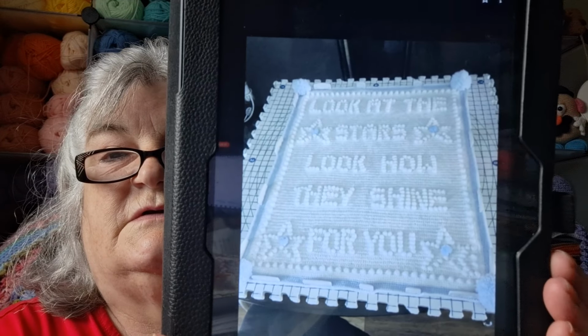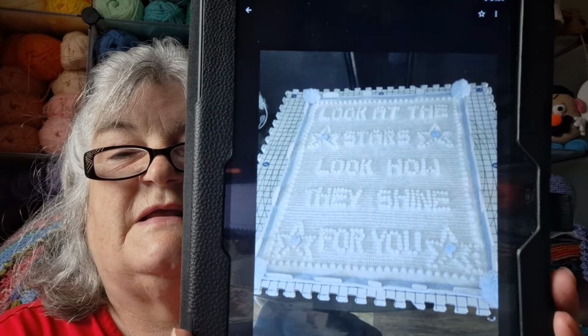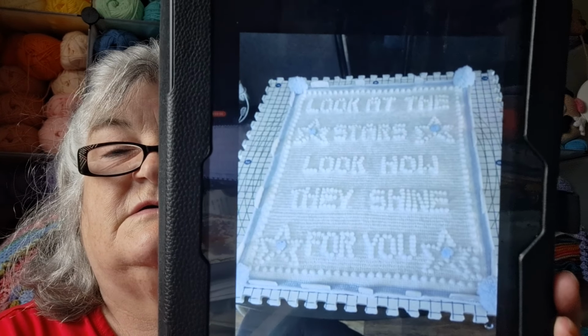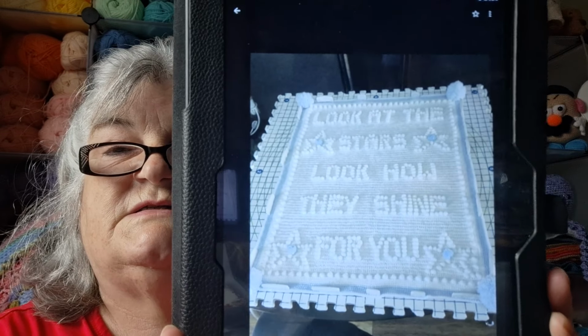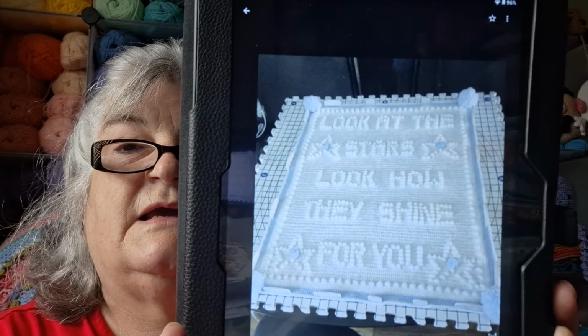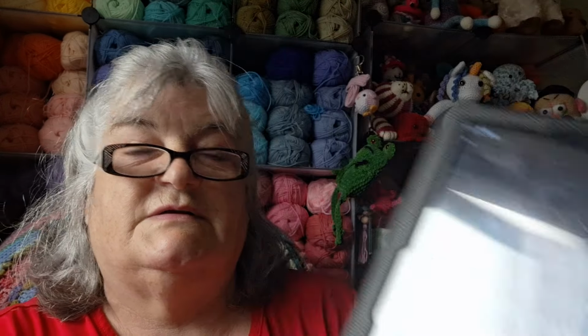is from the lovely Jane. Hi Jane. And she's been doing blankets and sending me photos. And this is her latest one. Oh, if you can hear that, it's having an absolute downpour, which is lovely. This is Jane's latest blanket. It says, look at the stars, look how they shine for you. And isn't that absolutely beautiful? I'd really love to make one of these blankets, but I haven't done so yet. Little bobble stitches, and then the little blue pom-pom. It's done in Emu DK in white and baby blue.